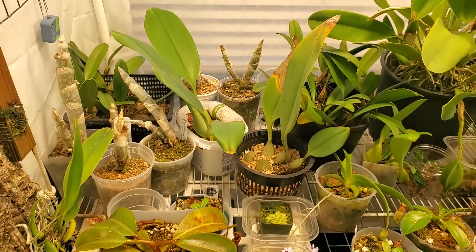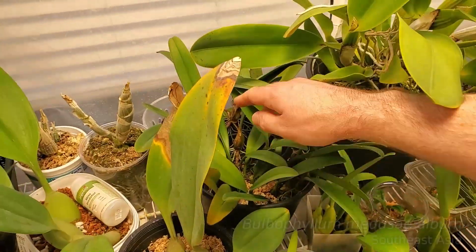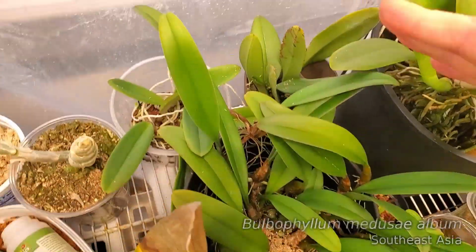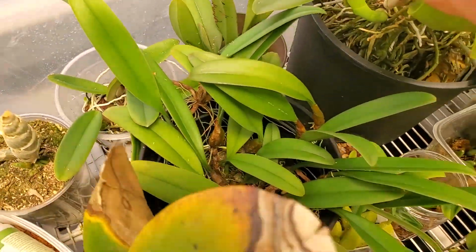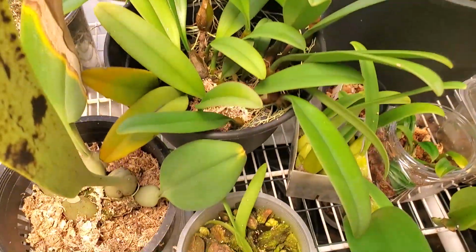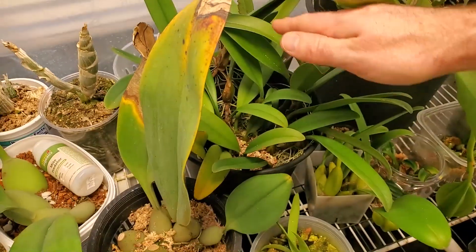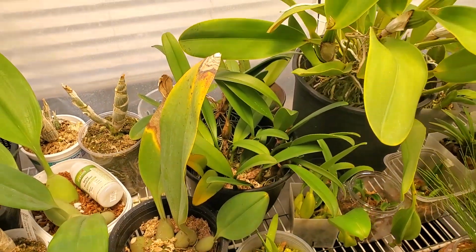So that's good. Bulbophyllum medusae, my alba clone, is crawling out of its pot again. So I'm hoping before I have to divide it again, we will get a really nice bloom off of it, because it only put out one or two last year.